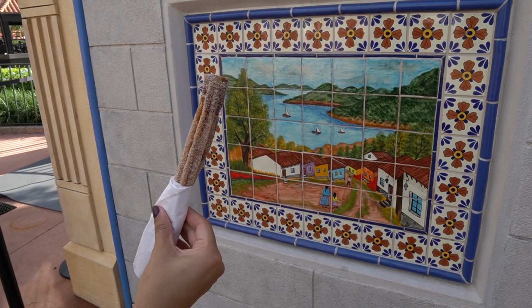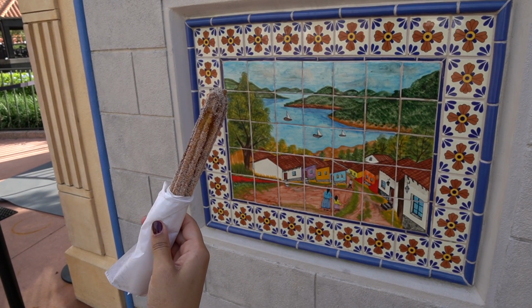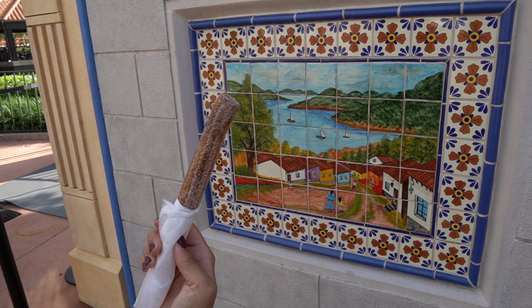So I just had a bite of the churro. It is delicious. It's very warm, and it's got the dulce de leche inside. It's so sweet. I love it. All right, I'm gonna take a bite. Ooh, that is delicious. Very warm. This tastes like a Disney churro. I'm impressed. Next up, the pumpkin spice margarita.